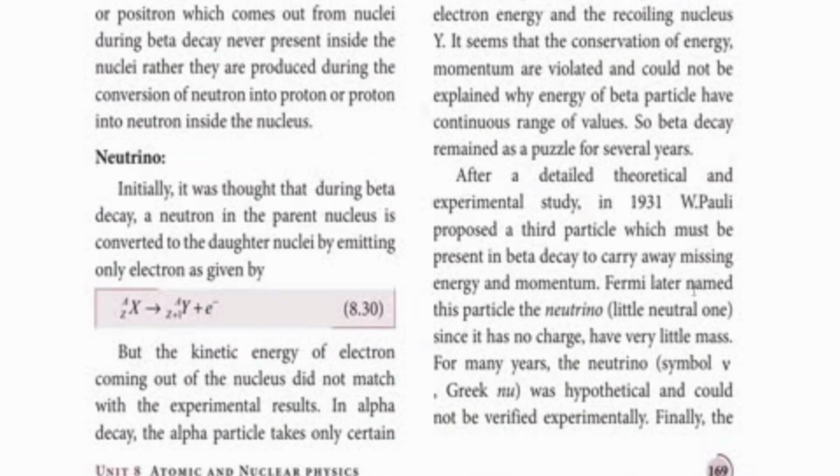Finally, in 1931, W. Pauli proposed that a third particle must be present in beta decay to carry away the small amount of missing energy. Later, Fermi named that particle the neutrino, meaning little one. It has no charge and very little mass, so it does not interact with any particle because there is no charge. The neutrino symbol is written with nu.